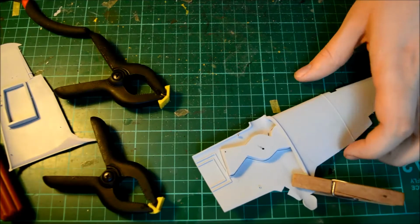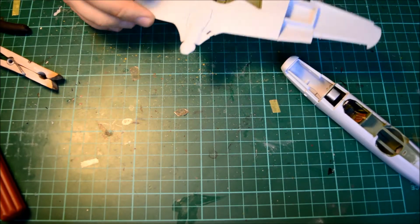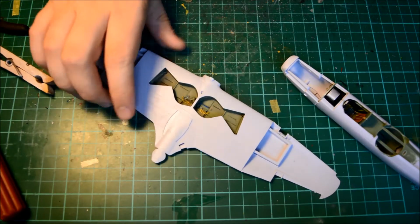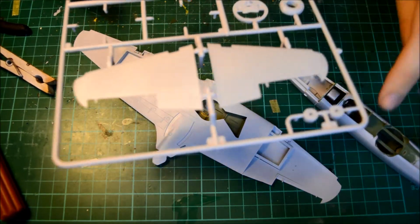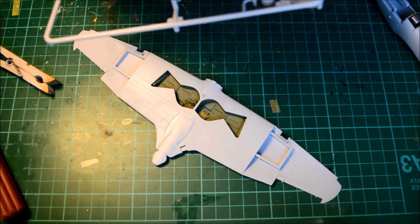Right. I think I'm going to let that dry for a minute. Right, so let this dry, and the top wing is fully on. Next part to do is these two little bits at the end here. They come on this sprue. This is going to be fun now.